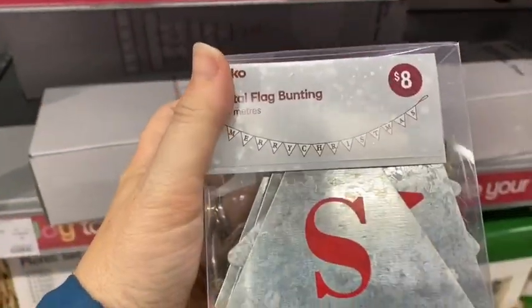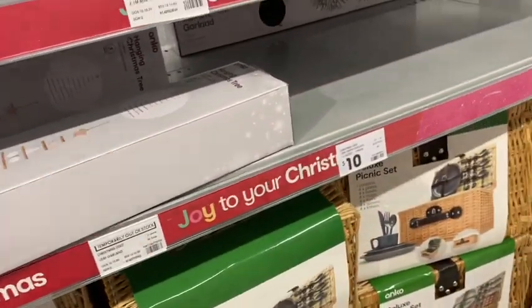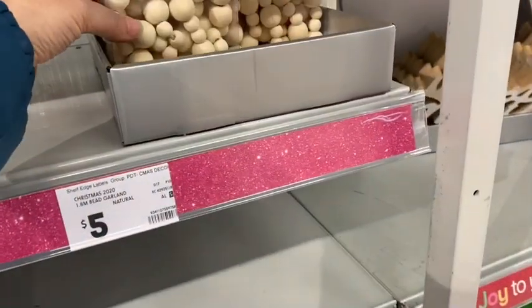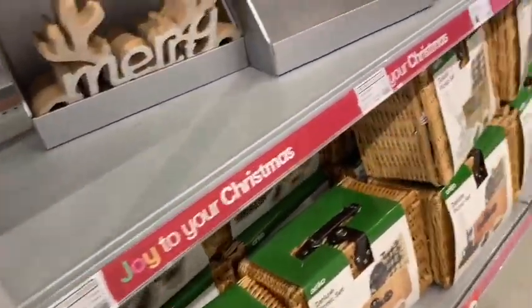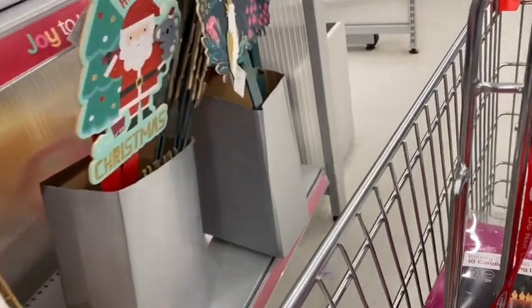These galvanized metallic bunting for $8. And there was some garland there. You can see that for $5. I really like this bead garland for $5. I think that that can really work with a lot of different looks, and it's a good price.